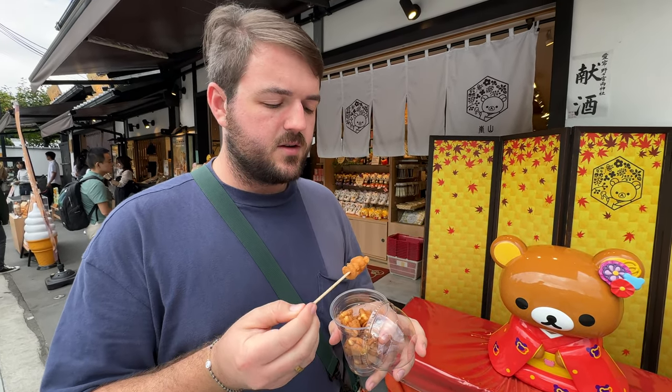I got these little bear things. I drizzled them in some honey. They're like waffles. But I think mochi? Oh, really? Mochi waffle? Let's see. Is it like mochi? Mmm. Yeah. It's pretty much like waffle.